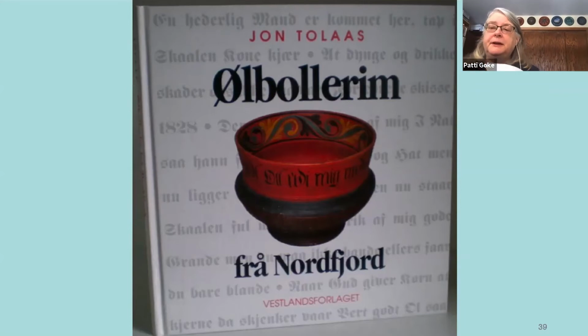So I want to talk to you a little bit about lettering. There's this book, Old Bollerim fra Nordfjord, by John Polas. It's a book that is still available on the secondary market out of book consortiums out of Norway and Sweden. This man, John, went around all of the Nordfjord area, and he was looking at the bowls, but he was taking down all of the sayings, and some of the sayings were the names of the owner.